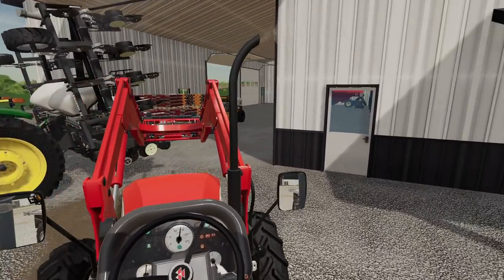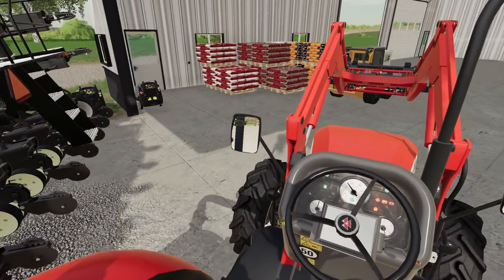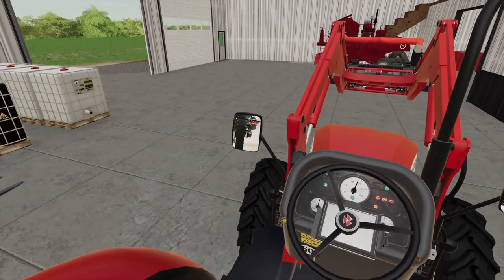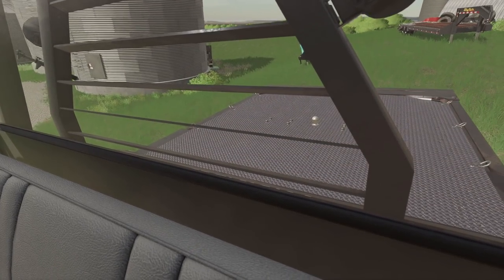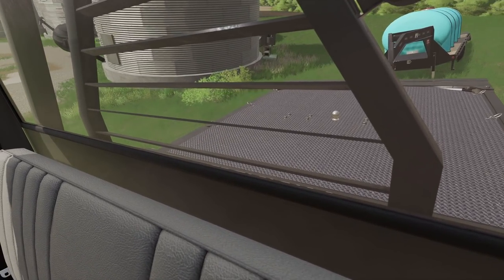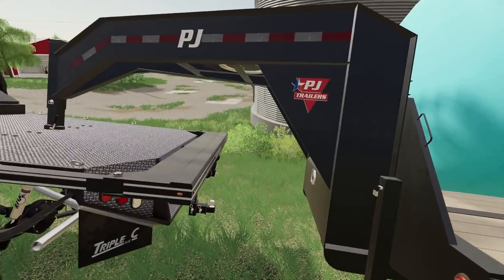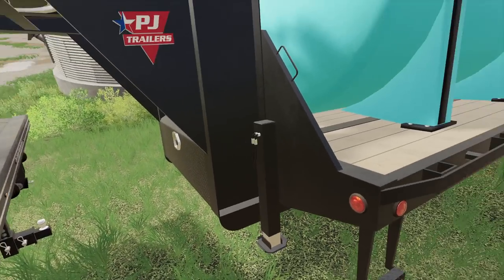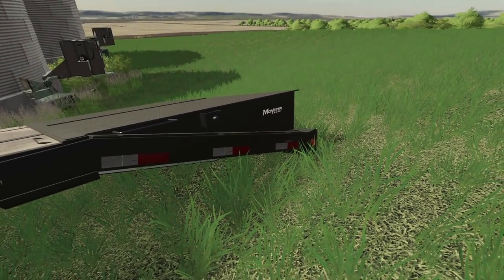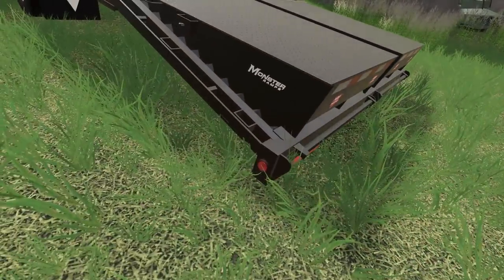Nice little tractor. I think I might just try to sneak it in here. I use this to load them pallets up on our seed tender. Try to back this up as best as possible. Jack that up, because this truck is a high boy. Uh-oh. He might scrape some dirt right there.